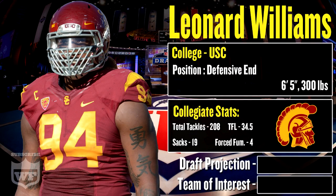Dave from Wake Up It's Football, bringing you guys a 2015 NFL Draft profile starting with Leonard Williams.